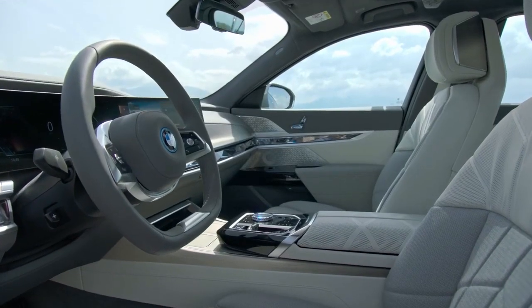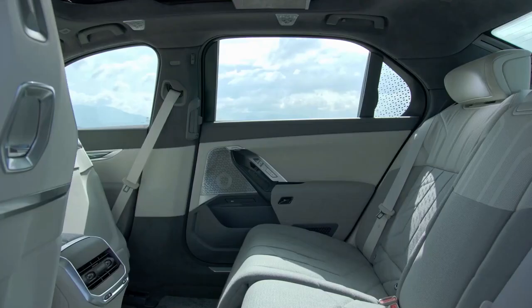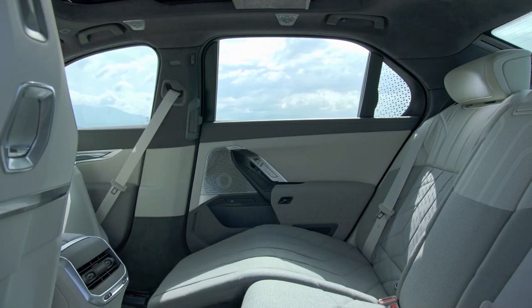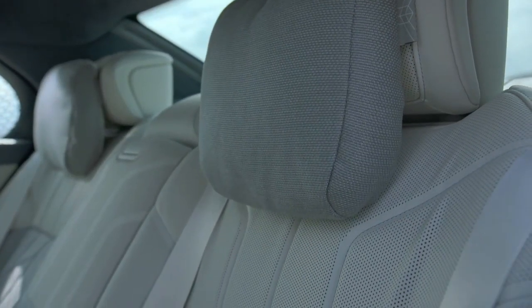Passenger space is generous in both the front and rear, but the 7 Series impresses most when equipped with the Executive Lounge package, which adds power-adjustable reclining rear seats with massage, a wireless smartphone charging pad for the rear seat area, and adjustable neck cushions on the headrests.